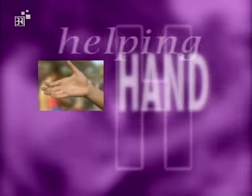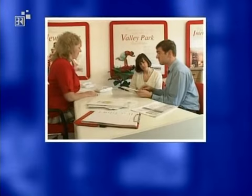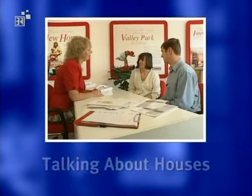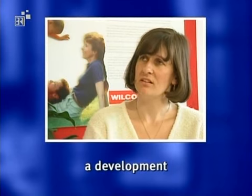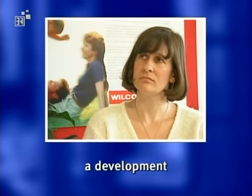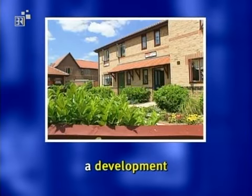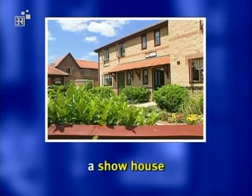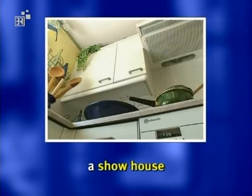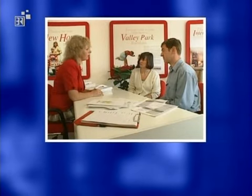A helping hand. First, some vocabulary for talking about houses. How can I help? Can you tell us about the development and the different houses? A development is an area of new houses. Usually, there is a show house complete with furniture, so the customers can see how it might look. A house or a flat of any kind is often called a property.